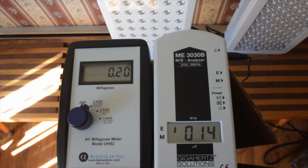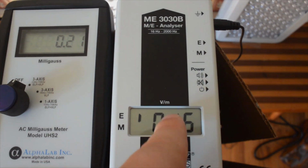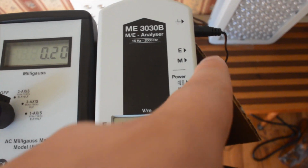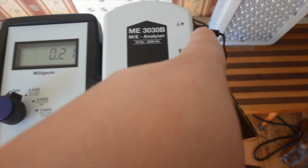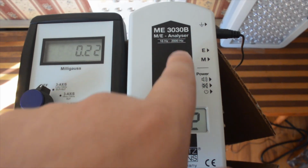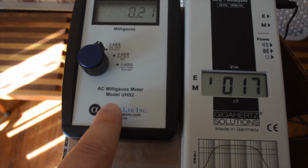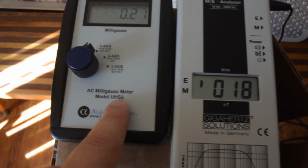Okay, so here's both EMF meters. Left is milligauss, right is volts per meter electric field. It's a grounded, system ground test. So the ME 3030B from Gigahertz, and then this is the Alpha Lab UHS2.